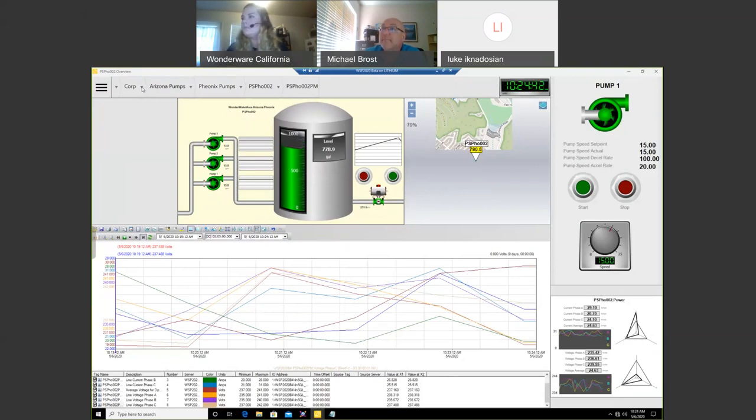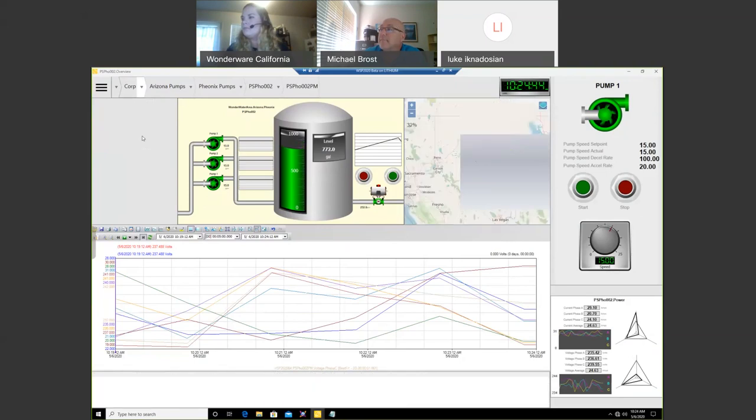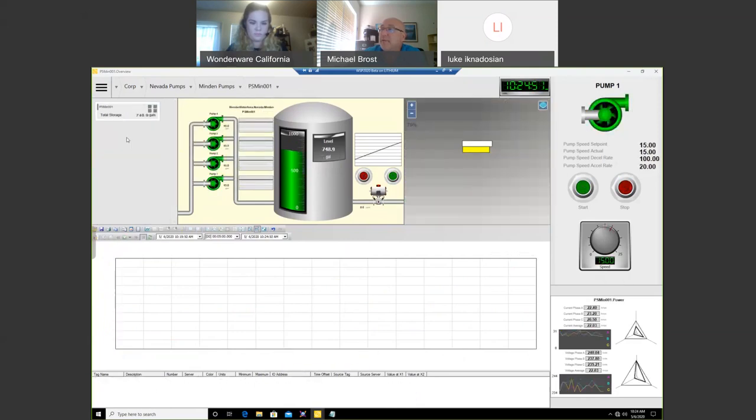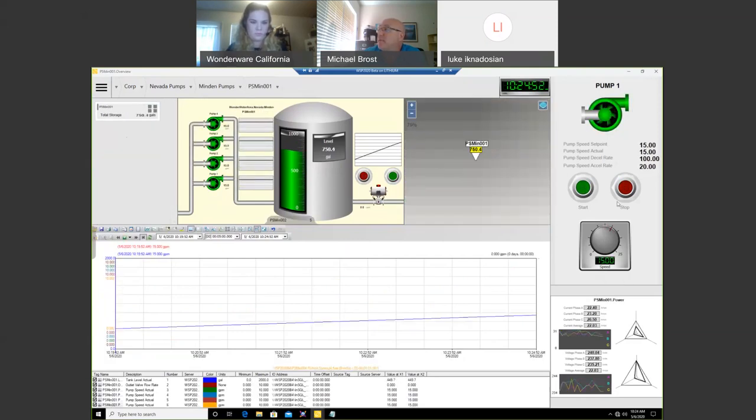If I come over here and pick a different state and pick a pump station here, it has four pumps. I have a faceplate that I can command and control each pump individually. I want to stop a pump, I can stop a pump. Pump's going to ramp down. It's a big water pump, so it can't shut off immediately, or you get a big water hammer, so it slows down. And when it stops, it shuts off.